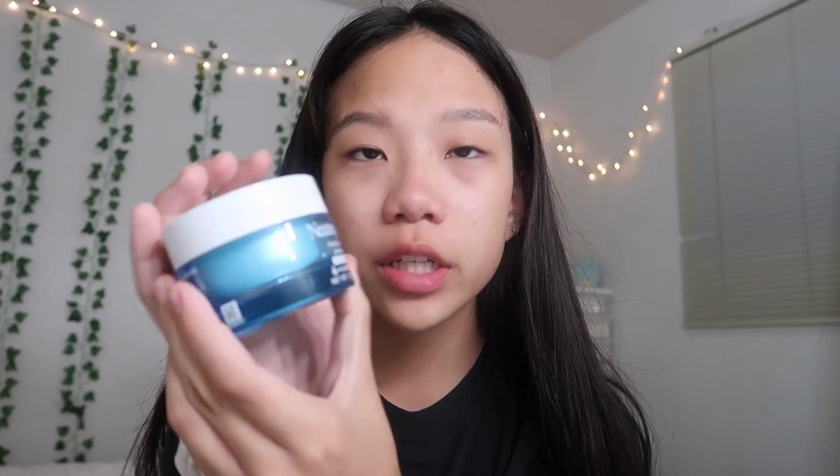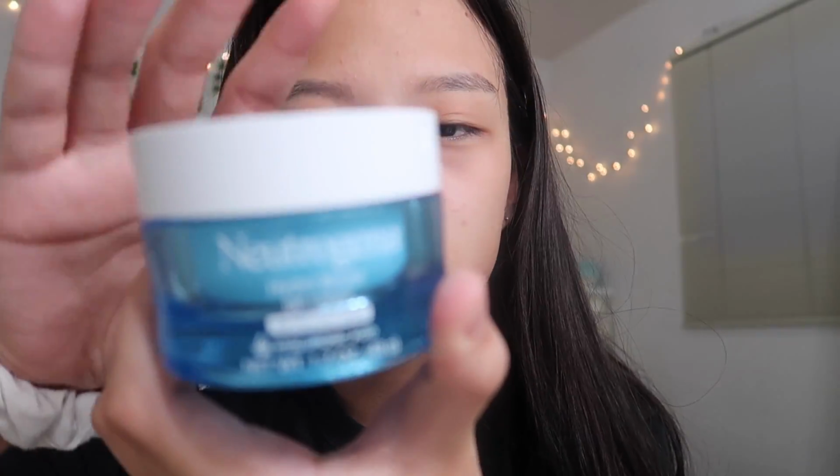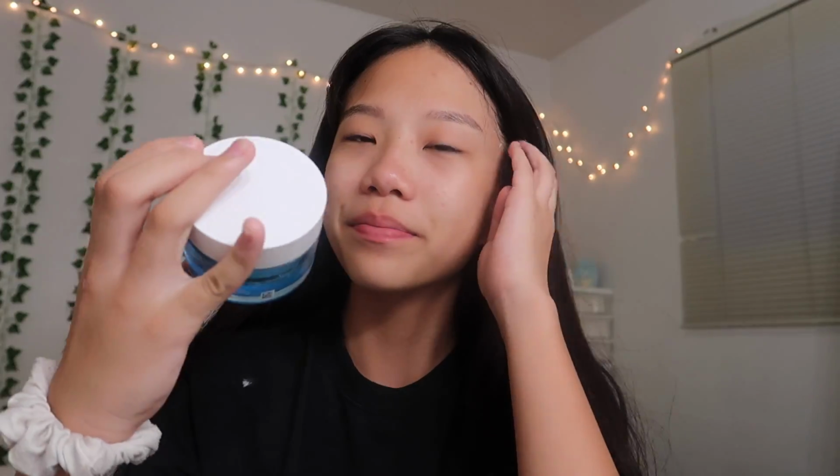I just got this Neutrogena Hydro Boost gel cream, and I didn't know this was for extra dry skin until I got it. But this is super nice. I use it before I go to bed, and also before I do my makeup. It's kind of on the expensive side for drugstore products, but it's really nice. It actually hydrates my skin, and especially if you have dry skin, this works really well. But it still works for me even though I don't have extra dry skin.